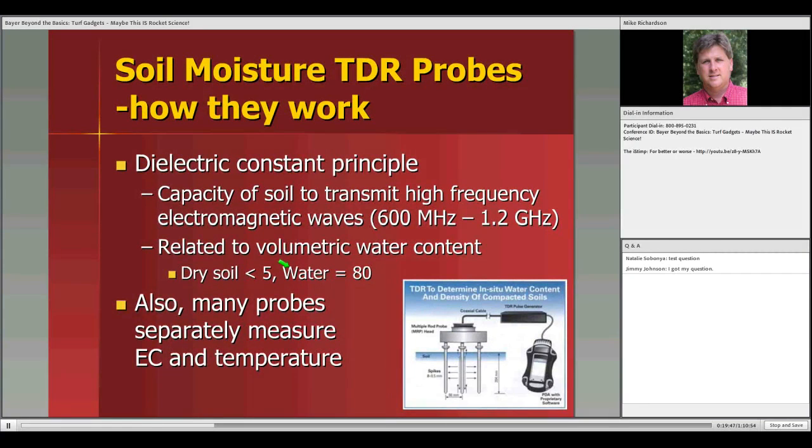So again, the technology behind these is a little more accurate than what we saw with the gypsum blocks. Basically, they use a high frequency electromagnetic wave that pulses into the soil, and the speed at which that wave is reflected back into the meter or back into the probes will give you an indication of the amount of water that's in the soil. And so again, these are much more accurate, and they'll actually measure volumetric water content.